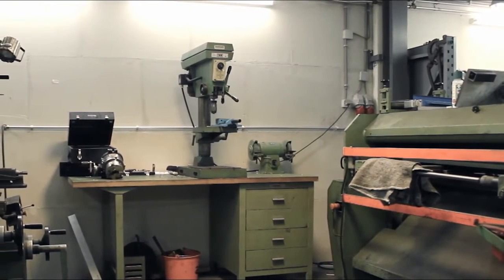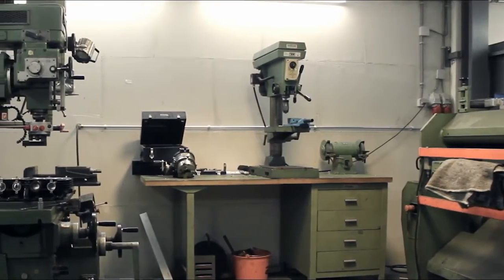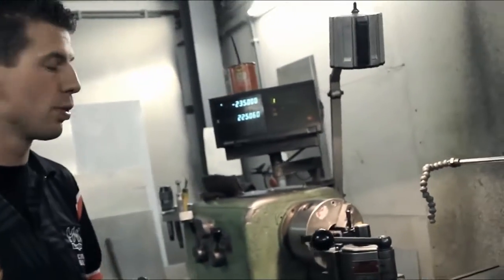And we make a lot of our stuff ourselves, like the footrests that I use on my bike. These are handmade by us, because these are the way that I want them.